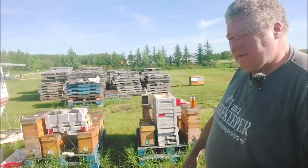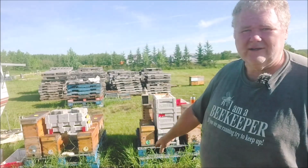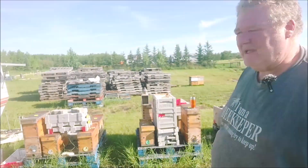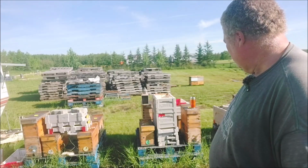So everything's a bit soggy. The dirt area here is mud. I have to not step in that as best I can while I do my work.